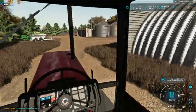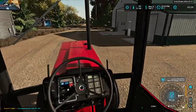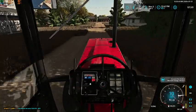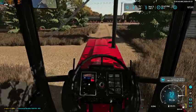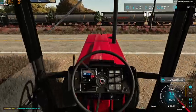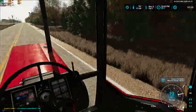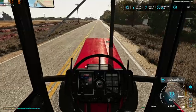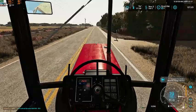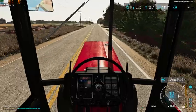So, let's run this down first. We'll run this down, grab the rake, and then we'll come back and we'll grab the John Deere. We'll go down, we'll get that baler. We probably will have to run down with the pickup as well and trailer. We'll have to take the Bobcat down and probably grab that pallet of net wrap.